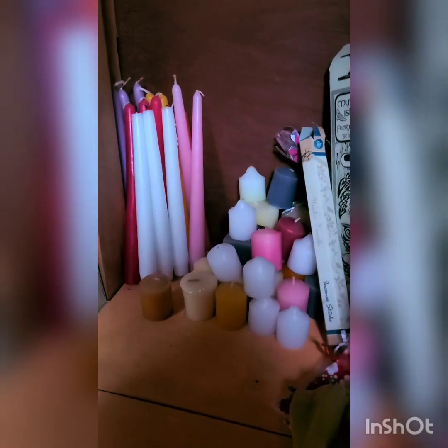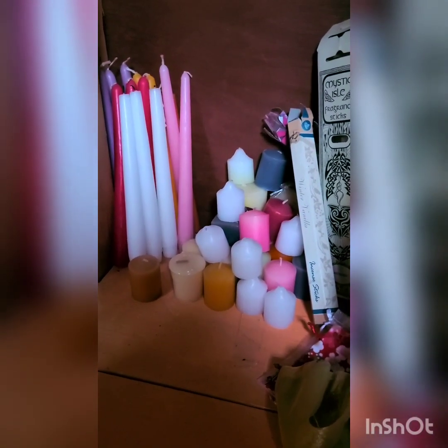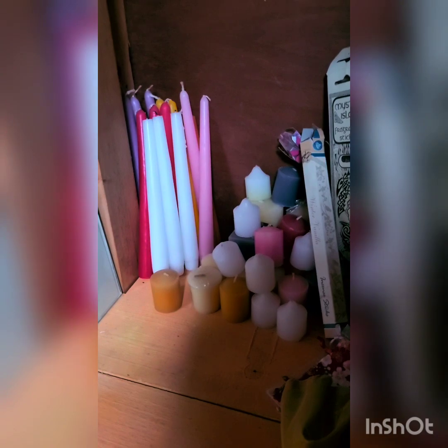As you can see here, I have a lot of candles. I always seem to be missing green candles. I have candles of every colour apart from green, because obviously green candles are the candles I want, so I don't have any. So I'm going to need to do a little bit of a shop for some green candles.